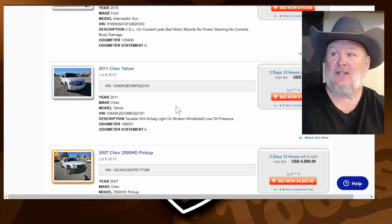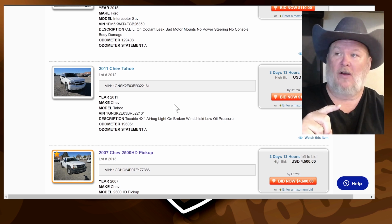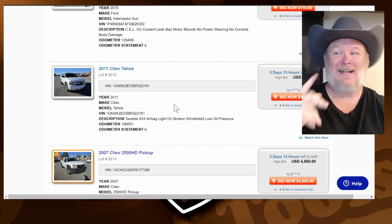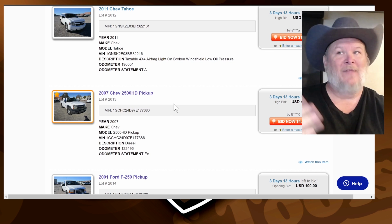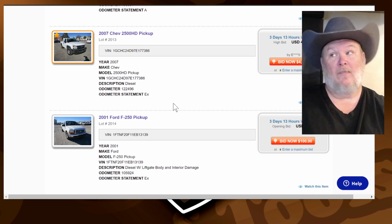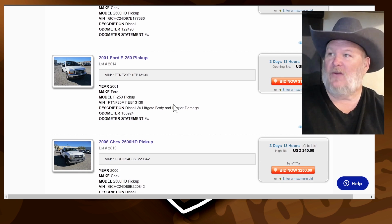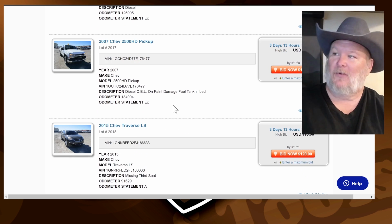2011 Chevy Tahoe 4x4, airbag light is on, broken windshield, low oil pressure. That low oil pressure has me a bit worried, but there's a number of things it could be that may not be terrible. I don't know if you want to dig into that. We got a 2500 HD pickup truck. I mean, it is a Chevy. Ford F-250. I'm just teasing about the Ford Chevy thing. Everyone knows I'm a Dodge man.